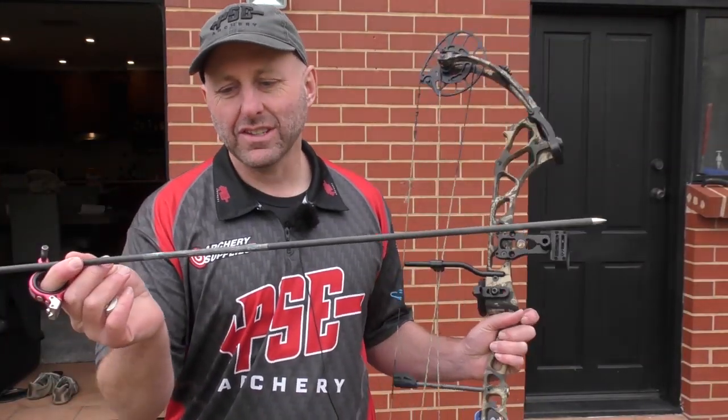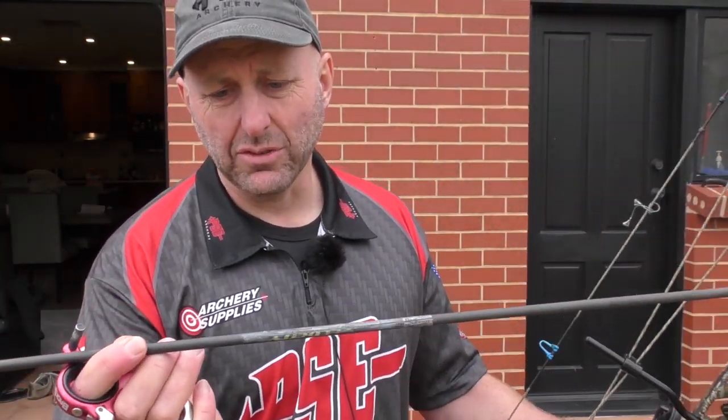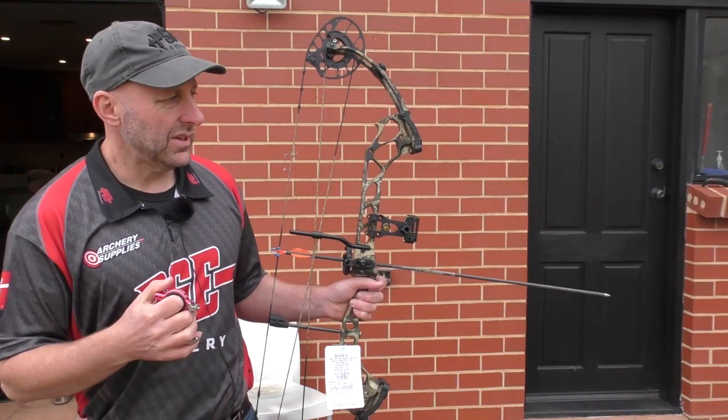Okay, so the arrows I shoot for my speed tests are Gold Tip Velocities. These are 400s with a 90 grain point. I think they're 327 or 324 grains. Now the fast bows are shooting 300 feet per second. I think the fastest I've shot has been about 320 at my draw length and my poundage.